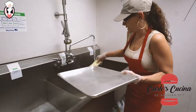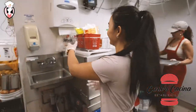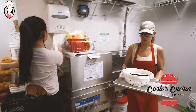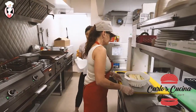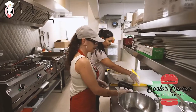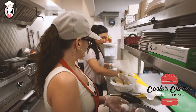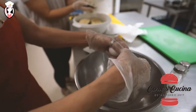So if you want to help me, Nary, maybe grab a couple pieces of paper towel. Sure. Okay. And then we'll pat this all dry. You can start patting it. And what I'm going to do next is I'm going to start cracking the eggs and getting my egg mixture ready. So that way we can start coating it in flour, egg, and our breadcrumb.